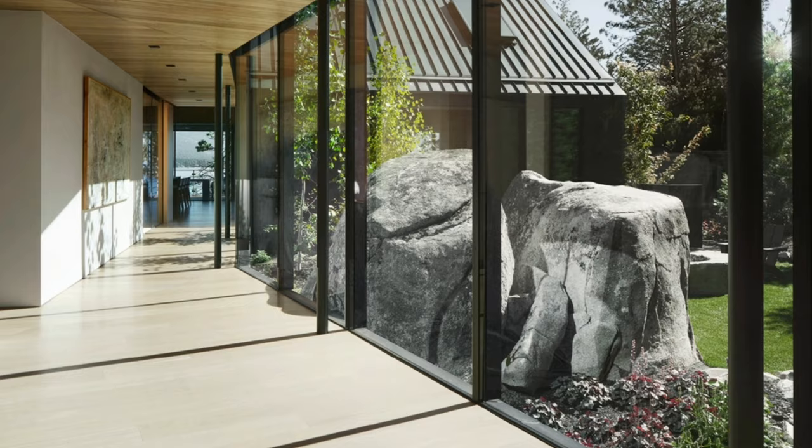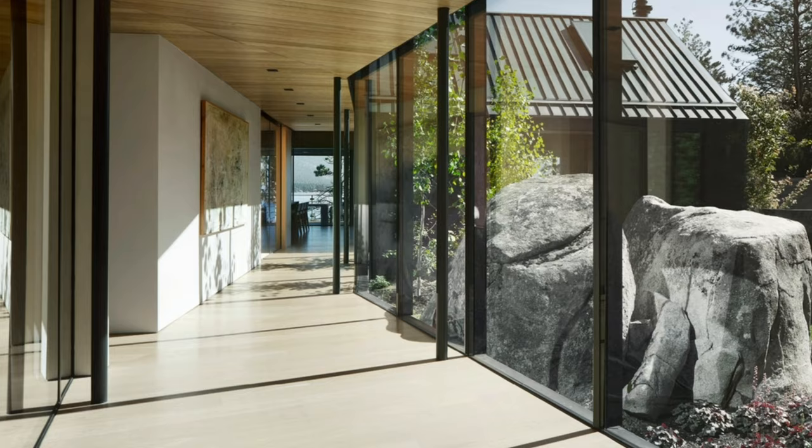The individual structures are linked by a glazed bridge whose footprint kinks precisely around a mass of prehistoric Sierra granite. The unique arrangement of cabins creates recreational alcoves before approaching the lake.